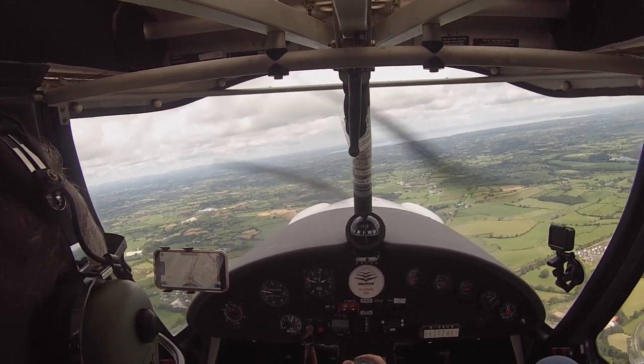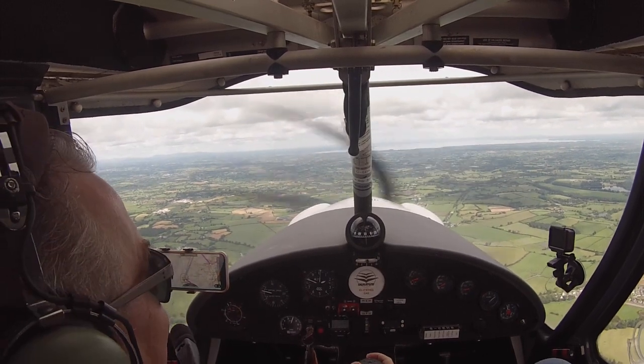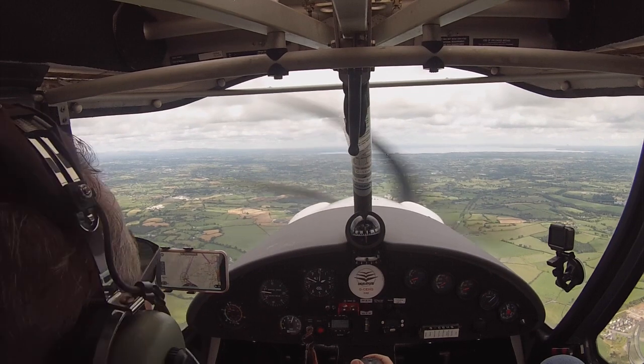So we are level to route over Loughgall. I think that's going to be Loughgall here with a lake.